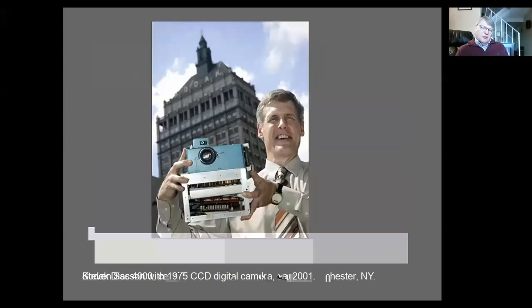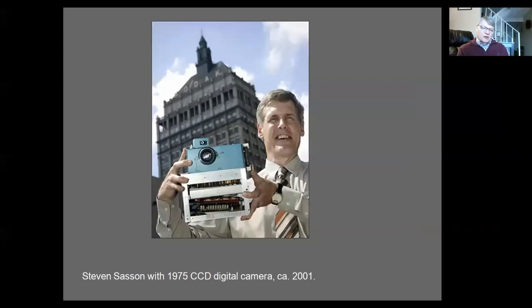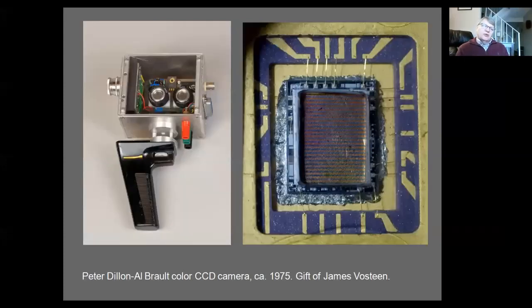Now we'll sort of jump into a little bit of digital photography. This is Steve Sasson holding his 1975 digital camera that he designed when he first came to the company. This used the charge coupled device. This camera is actually on display at the Kodak Center up on State Street. But it sort of led to a real revolution.